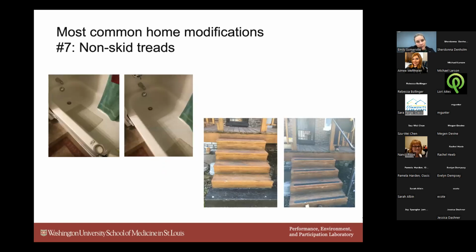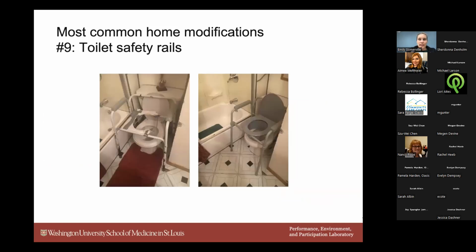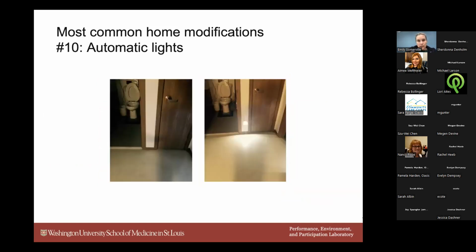Another thing that is very common is adding non-slip treads to surfaces. So things like the bathtub or stairs, the edges of stairs, so that people are not slipping and sliding all over the place. Adding support to the edges of beds, so that people have something to hold on to when they're transferring in and out of bed, and also when they're trying to move around in bed as well. And then toilet safety rails or hand support by toilets so that they can have something to hold on to when they're getting on and off the toilet. And then the last one of our top 10 would be lighting. So automatic lighting or just increased lighting, however that might look in things like dark hallways or down stairways, things like that. So adding lighting for people is very, very common to do.